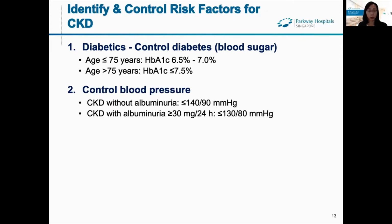It is also important to control blood pressure. For patients without albumin or protein in the urine, their blood pressure can be kept to less than or equal to 140/90. For patients who have protein in the urine, the blood pressure should not be more than 130/80.